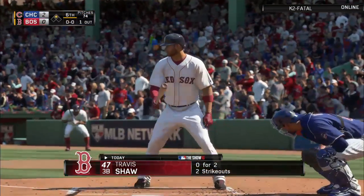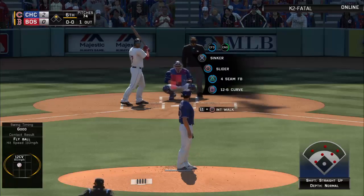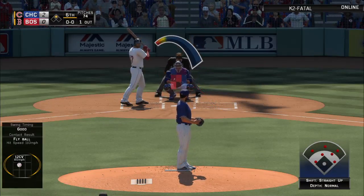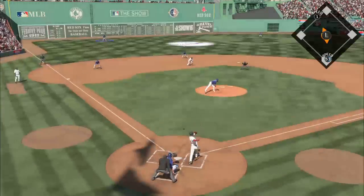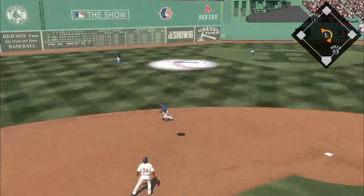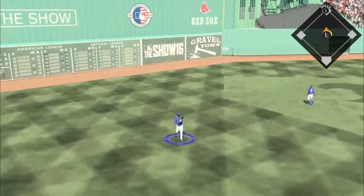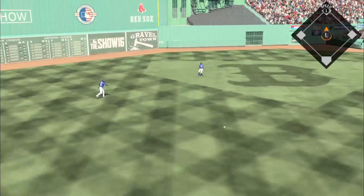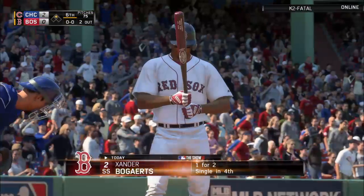So a crucial moment here, and standing in, Travis Shaw. A single here could reduce the deficit to only 1. You know, sometimes guys get caught up in thinking about being the big hero. The key here, though, is just keep it simple. See the ball, hit the ball. Usually the best results come with that mindset. Soler comes on and makes the catch in shallow left for out number 2.